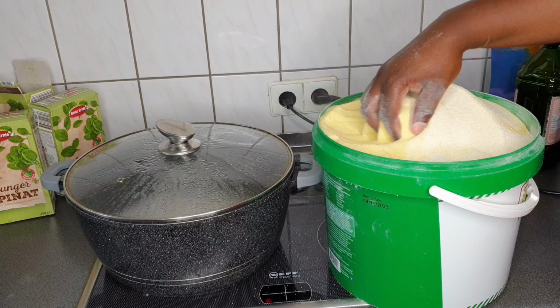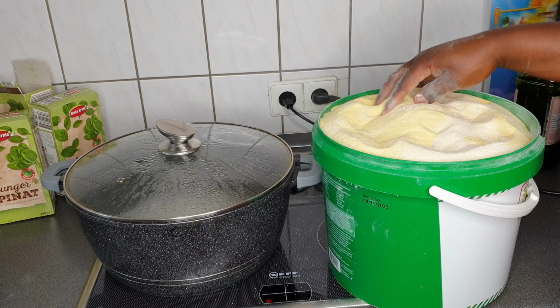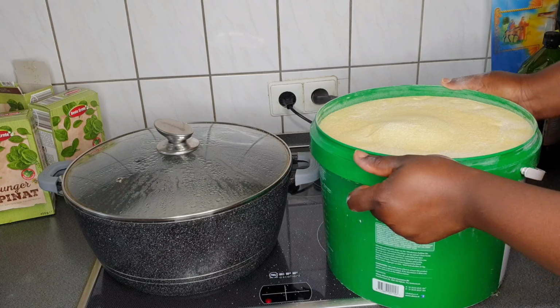Yeah, so I'm just mixing. I like to mix it. Some people just prefer either the white one or the yellow one, but I like to mix it because one is actually softer than the other.